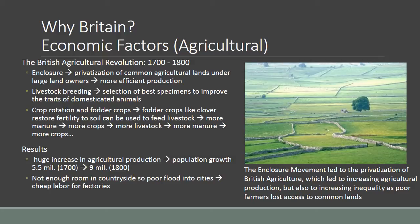And there are three main things that lead to a huge increase in agricultural output. One is this movement called enclosure, which is basically a tendency for rich English landlords to buy up all of the land and to kick poorer peasants off of the land.